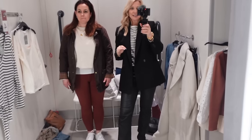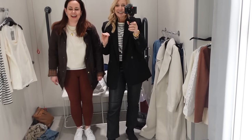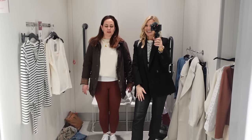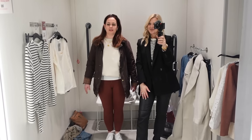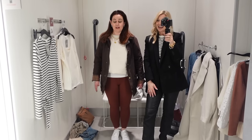Really nice. Okay, and now we've got her in some leggings that she said she would never, ever wear when I brought them in. So what makes you think you wouldn't wear these? It's just that mindset that black is more slimming, and my legs are very lumpy and bumpy. I tell myself that they'll be more disguised in black leggings. I've never put on a pair of leggings that are not black.